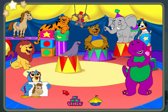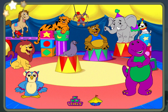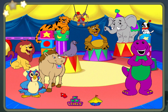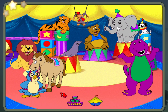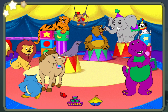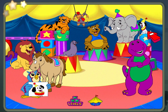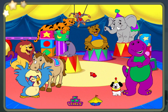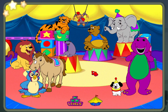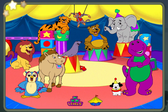Now, please find the horse. It looks like this. That's it. Wow, that's the right animal on the first try. We need two more animals. Move your arrow to the dog and click on it. You're right. You found the right animal on the first try. That's great. We need one more animal.